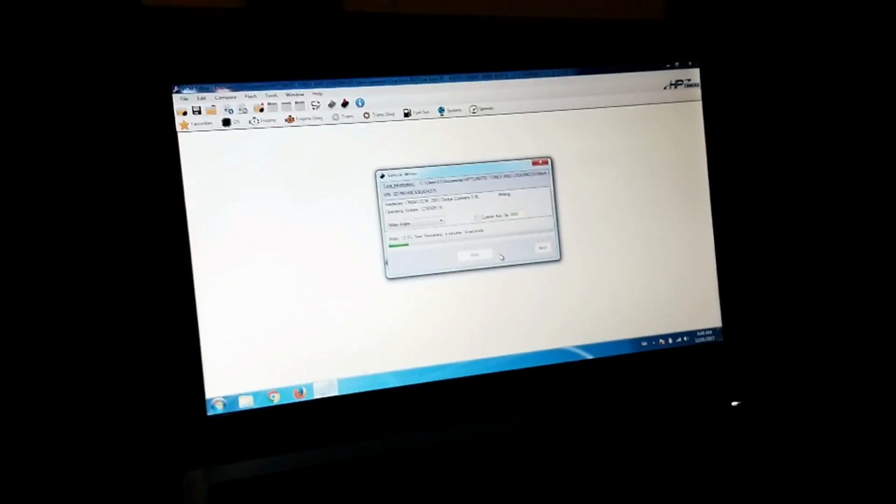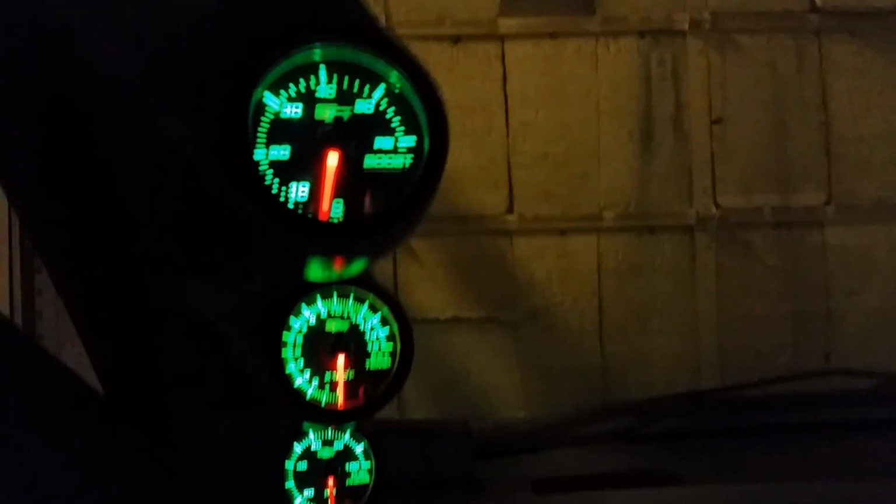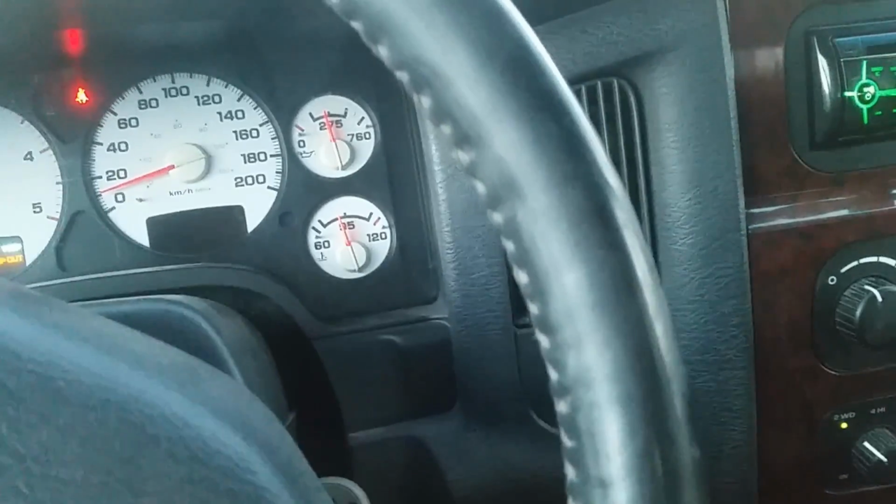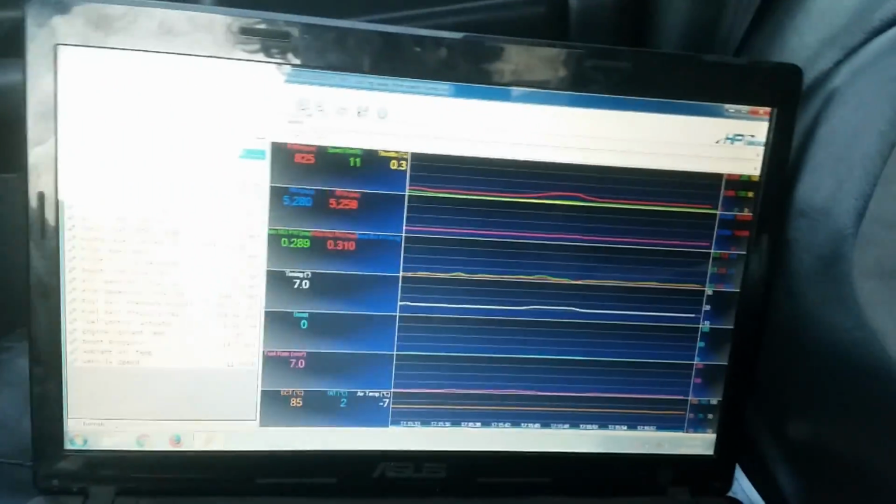Well, plus 5 cranking fuel didn't really do much, so I added it to 10. We'll see what happens now. And I also put my rail pressure back down to stock levels because I want to mess around with the duration a little more without having such high rail pressure. See what happens more. So I'm just driving around doing some tuning right now. Messing around with my truck a little bit.